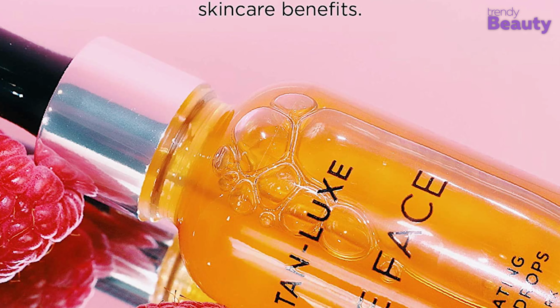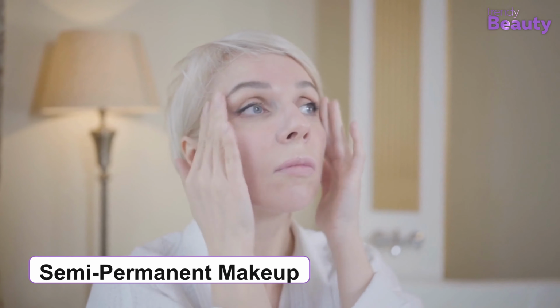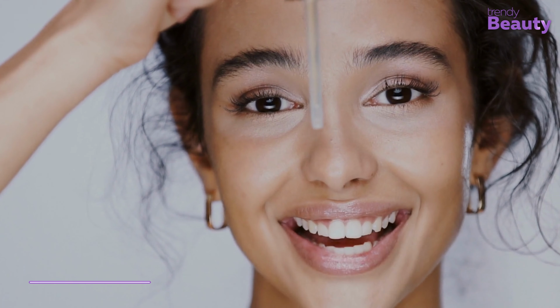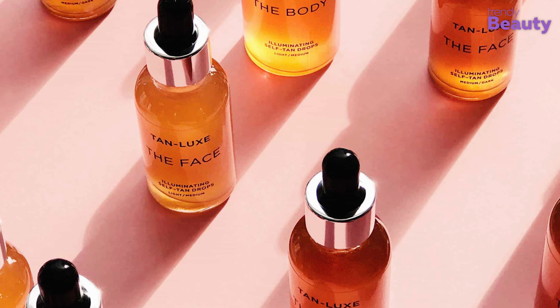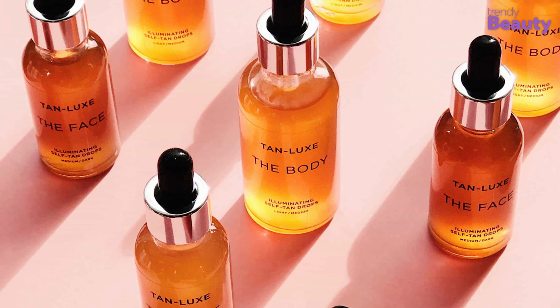It also has other ingredients such as raspberry seed oil, vitamin E, and aloe vera, which are great for nourishing and hydrating skin. You can use this product in the morning or night, and it will work as semi-permanent makeup. The self-tan drops develop glowing and natural-looking tan within 2 to 4 hours of application without the hassles of streaks and smell. Plus, you can choose a shade based on your skin tone and customize the tanning while minimizing the look of imperfections and uneven skin tone.